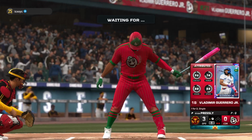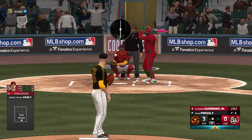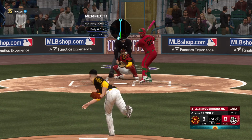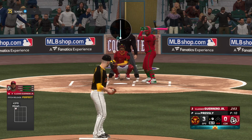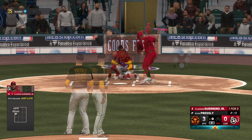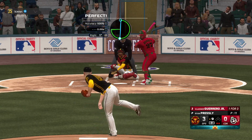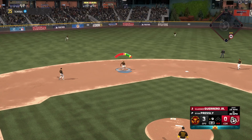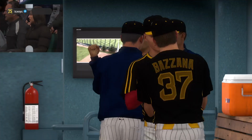So it's their last chance in this one. And here's the first baseman, Vladimir Guerrero Jr. 1 for 3. And a first pitch fastball is in for a strike. They're down to their final strike. Presley is just 1 strike away. Hit on the ground to short. That's the ball game.